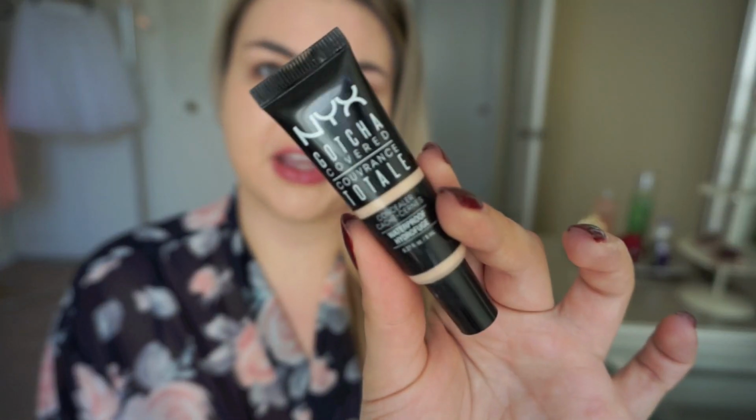Ooh. So for concealer, I have actually been switching this one up a lot, like on the daily. So I'm gonna use one today that's kind of different. I don't think I've put this in a video, and I'll let you guys know I have been trying it. It is the NYX Gotcha Covered Full Coverage Concealer. It's waterproof as well, which is pretty awesome. I did not even know that until this moment.